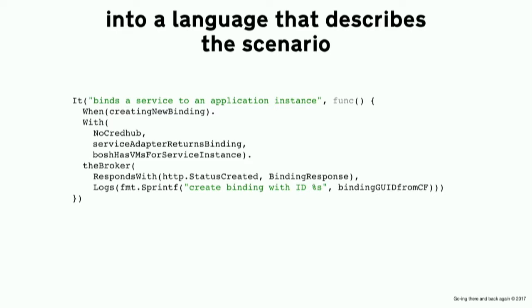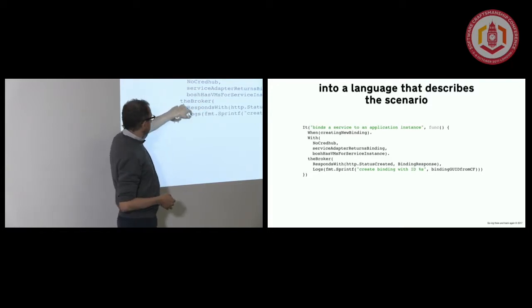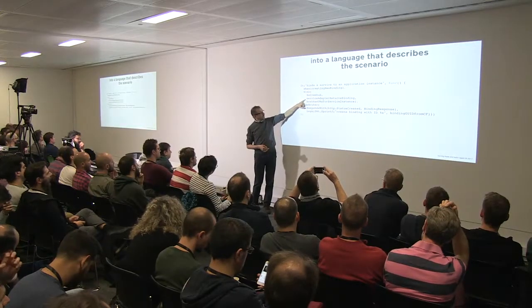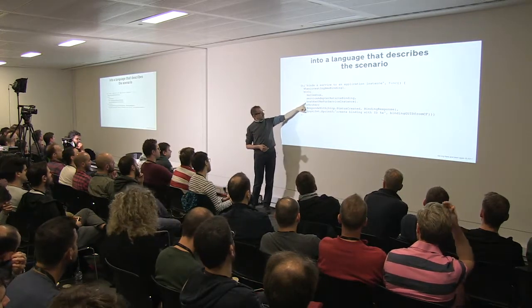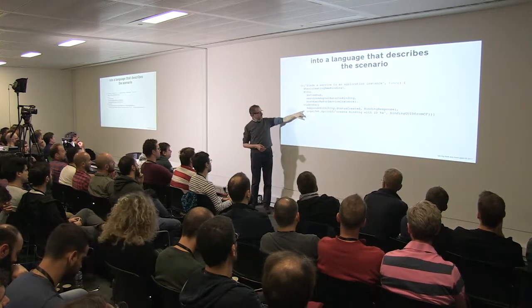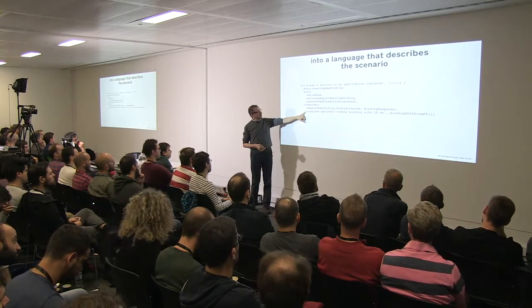What have we got here? This is actually the same test. It binds a service when creating a new binding with no cred. CredHub is a credentials hub, an authentication thing. There's no service adapter returns a binding, so that's our stubby bit. BOSH has VMs for service instance, that's more stubby bits. And then the broker responds with those responses and logs that bit of text. That's the whole test at this level.